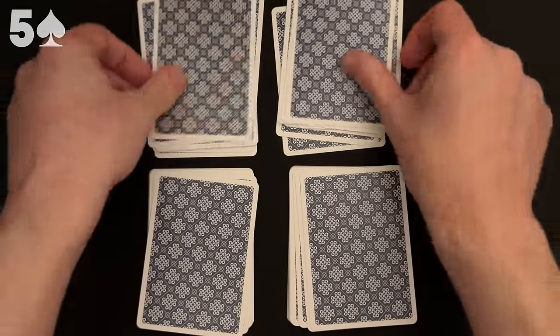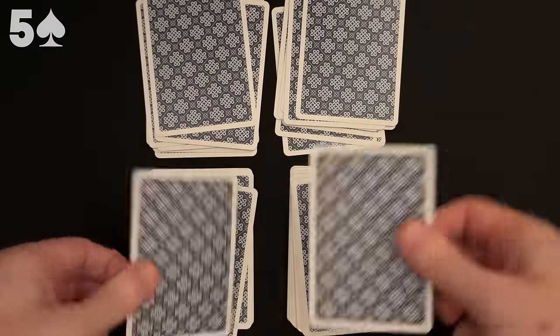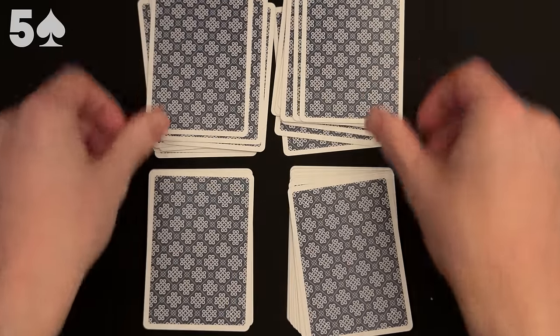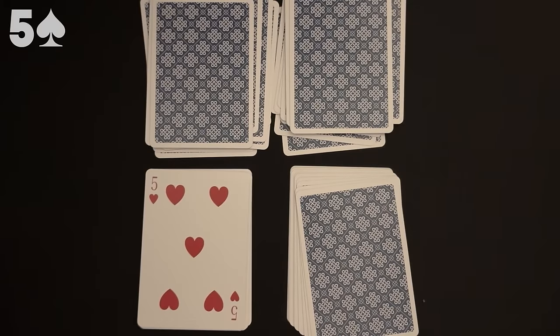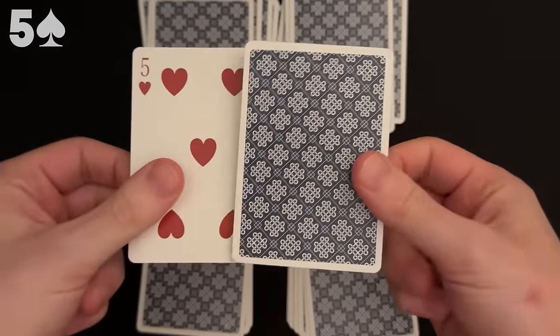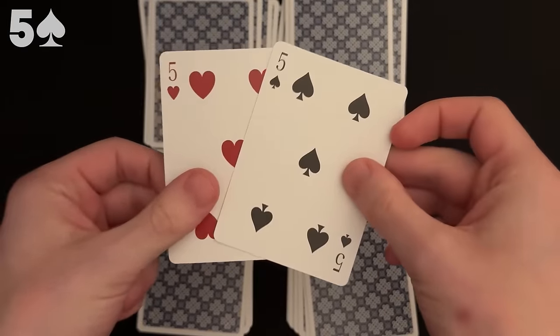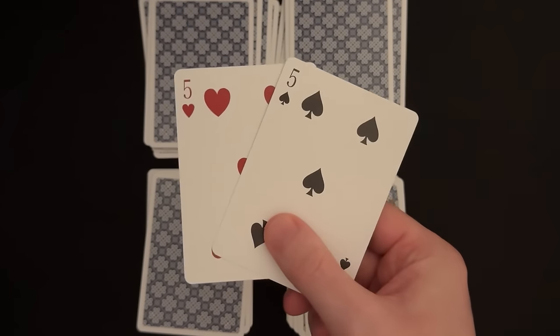Now remember, we cut the cards, it moved position every single time, but if we keep going, you'll see it just so happens to end up in this position. Seems random, but no, it is very magical because it has matched itself up with the Five of Spades.